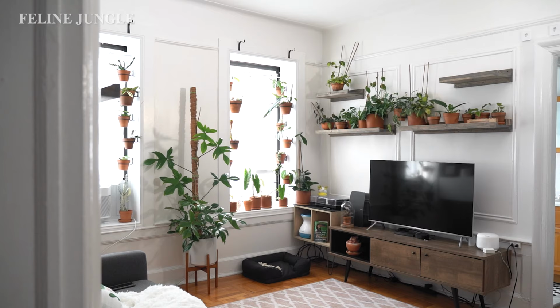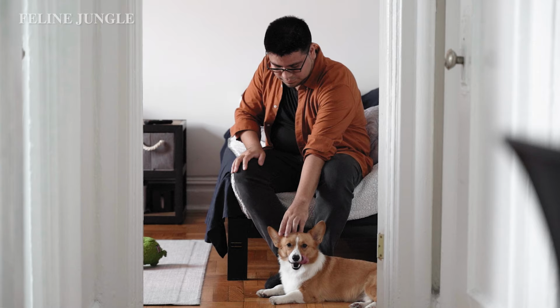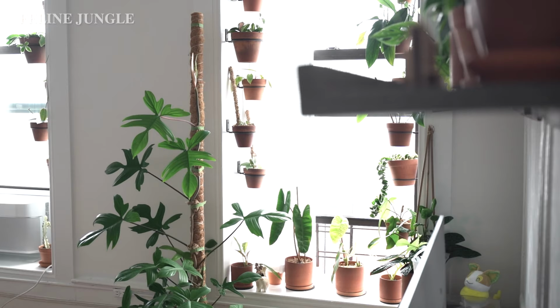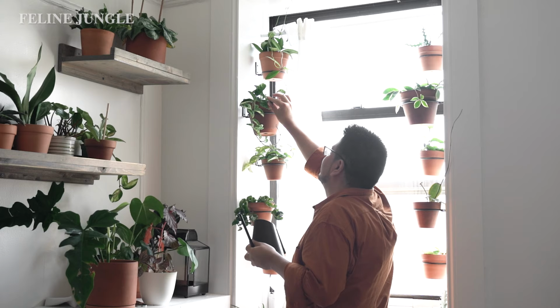So we live in Brooklyn, New York, in a one-bedroom apartment. We've been living here for about 8 months. We enjoy this place a bit more because it's a little smaller, but it's more cozy, more homey. We named it Corgi Jungle because of our little corgi here and our jungle of plants. But we also like to include how plants are a stepping stone to sustainability and how everybody treasures their plants at home. This is our living room.